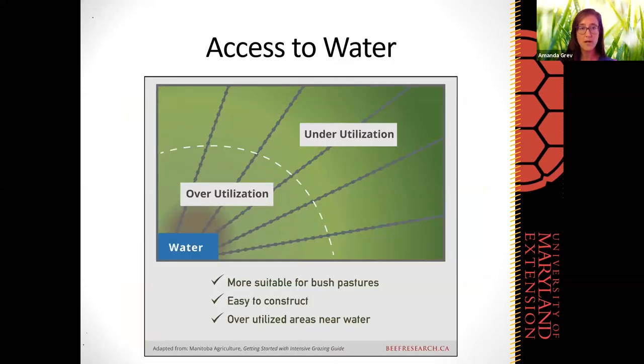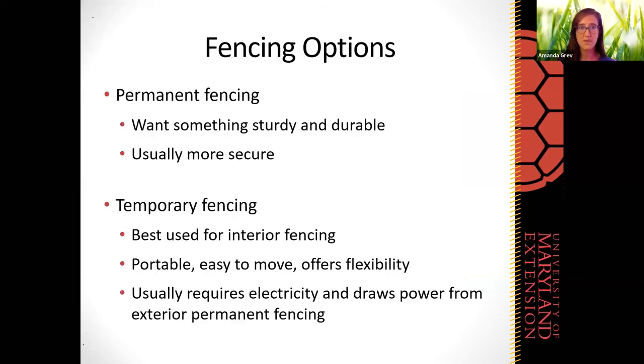One other thing to think about for water is access to water. And this comes back to the paddock layout and setup. You do want multiple access points to water from different fields in a perfect situation, but there is a certain extent to that. If you have 15 different fields all linking to the same water source, A, it gets really crowded near that water source, and B, the ground gets really beat up and eroded and overutilized in that area near the water source. So think about that when you're setting your system up as well.